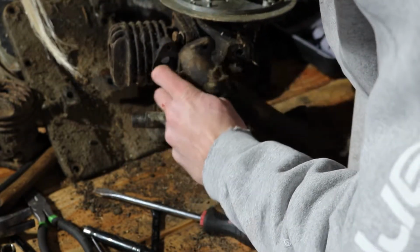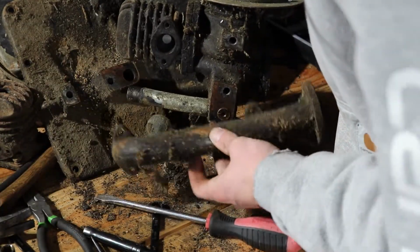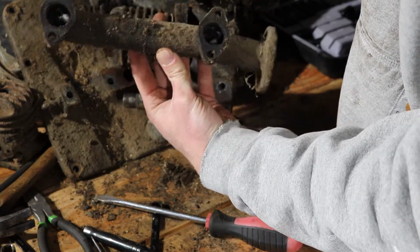I'm assuming because it's a 2-stroke, that it stayed oily relatively. The exhaust has actually got a slight bend to it. Oh, and there's a Black Widow web.